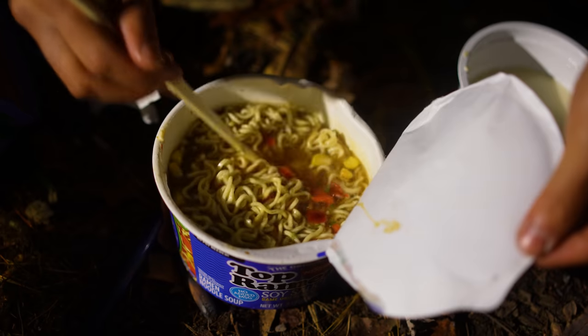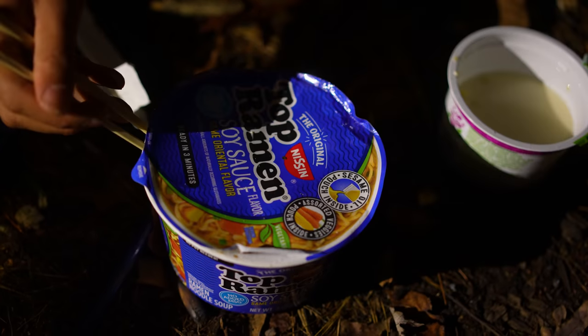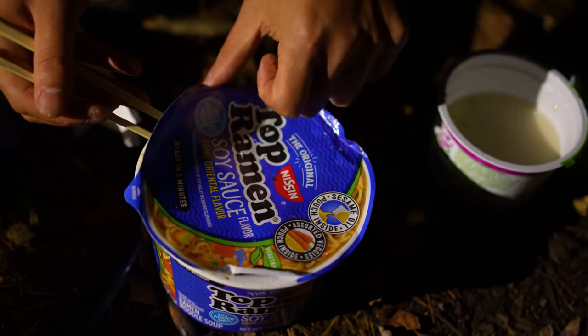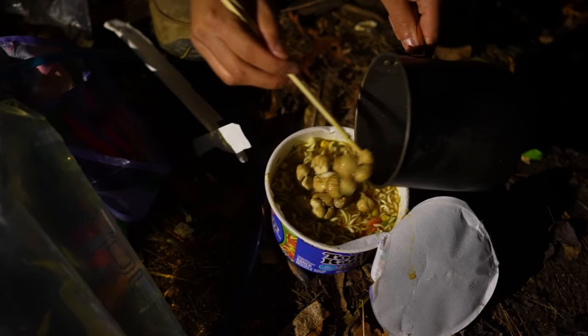This actually smells really good. This is the Asian flavor. Is that actually what it says? Well, it says soy sauce, but it used to say Oriental. Same Oriental flavor. Yeah, it used to say Oriental flavor. To finish things off, I added the puffballs to the ramen.